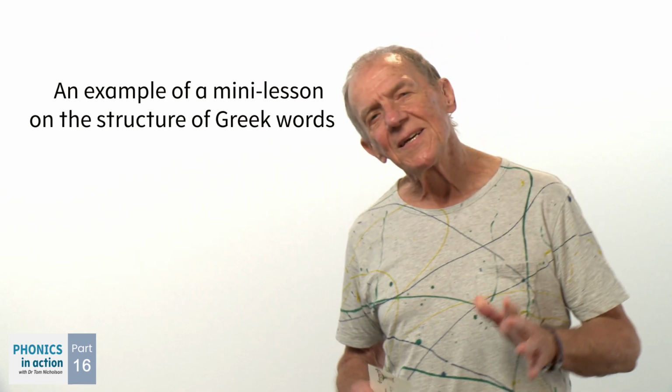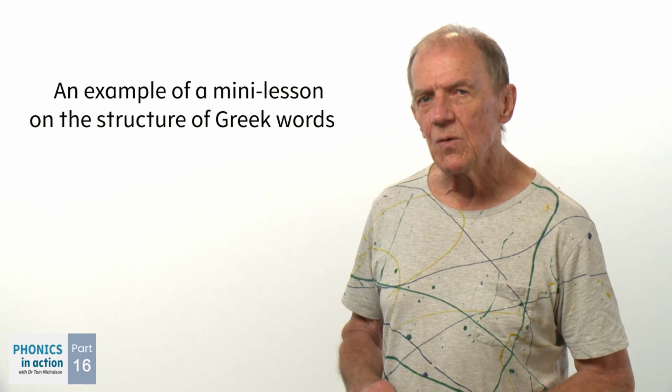That is fantastic reading. Nice job. Next lesson, we'll look at the structure of Greek words. Like, here's an example of a mini lesson on the structure of Greek words.